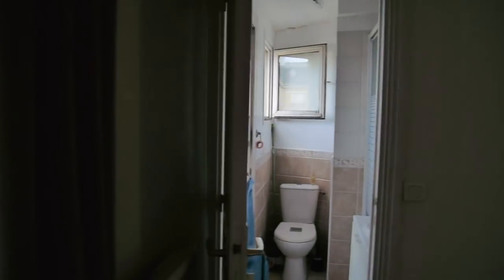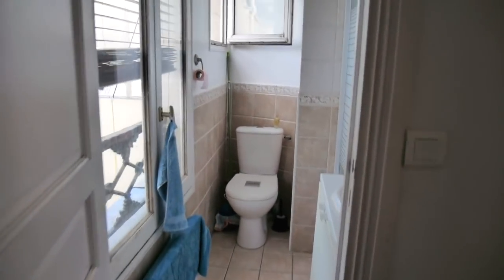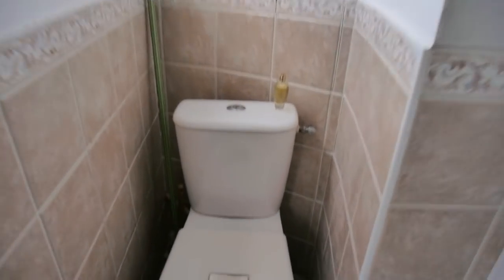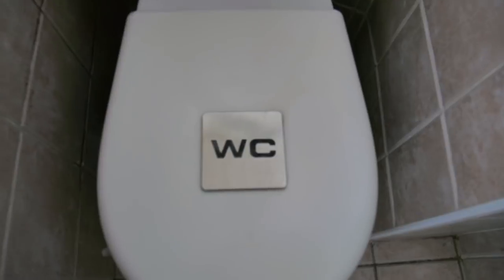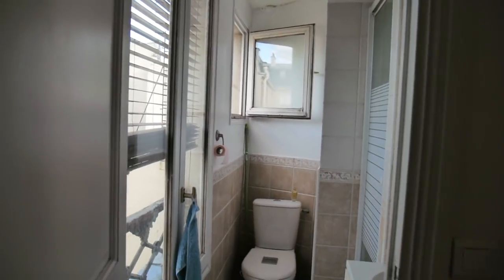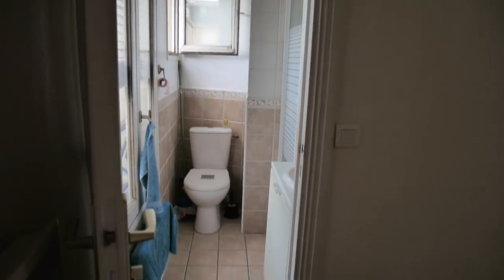And the bathroom, I won't spend much time on that. It's a standard bathroom. We've just got a toilet. Oh, this is funny. WC, which stands for water closet. They've labeled the toilet, and we've got pink toilet paper. It's very small, but at least it's got windows, which means we can open the windows when we're having a shower and it doesn't get too steamy or too hot.